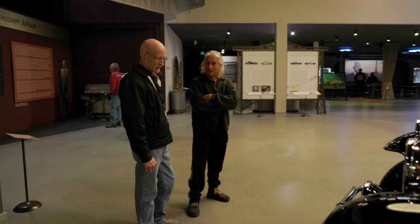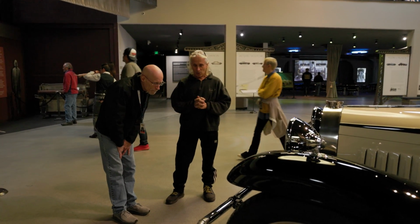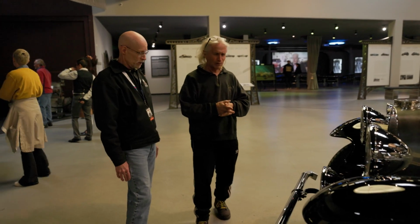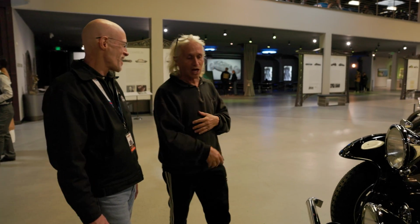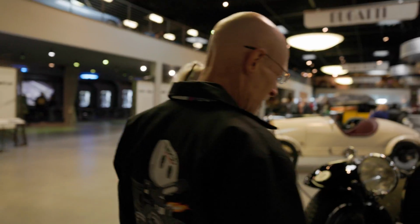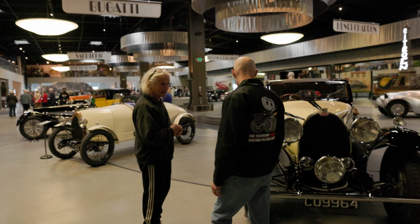Brakes here are mechanical. I've heard the story. I can see the cables, yeah. I don't know who it was, but someone objected to hydraulic brakes. Really? Yes. They thought hydraulic was unsafe, that it would burst and the car would not stop. So you see mechanical brakes on this big car, while Duesenberg was already doing hydraulic in 1928. Wow.